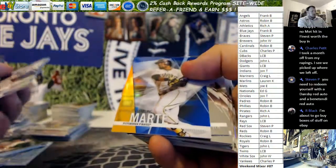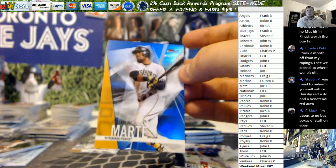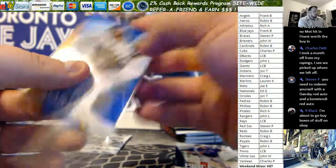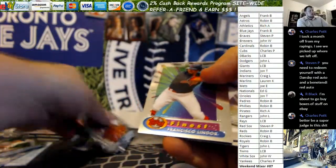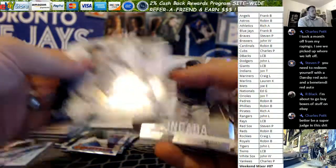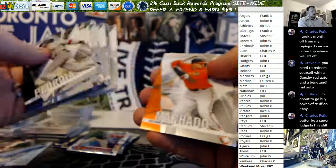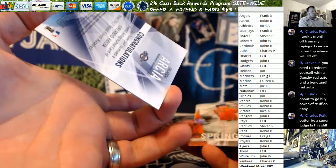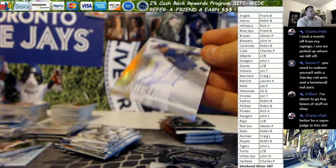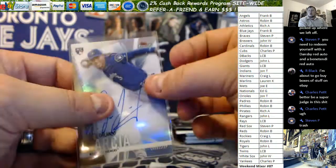All right. Hamilton Blue Marte for the Pirates. 66 out of 150. It goes out to Rich. And that goes on the Breaking Rainbow. So I'll throw that up for you. Lindor Finest Insert. Orlando Arcia for the Brewers. Brewers going out to John W. Base auto. There you go, John.